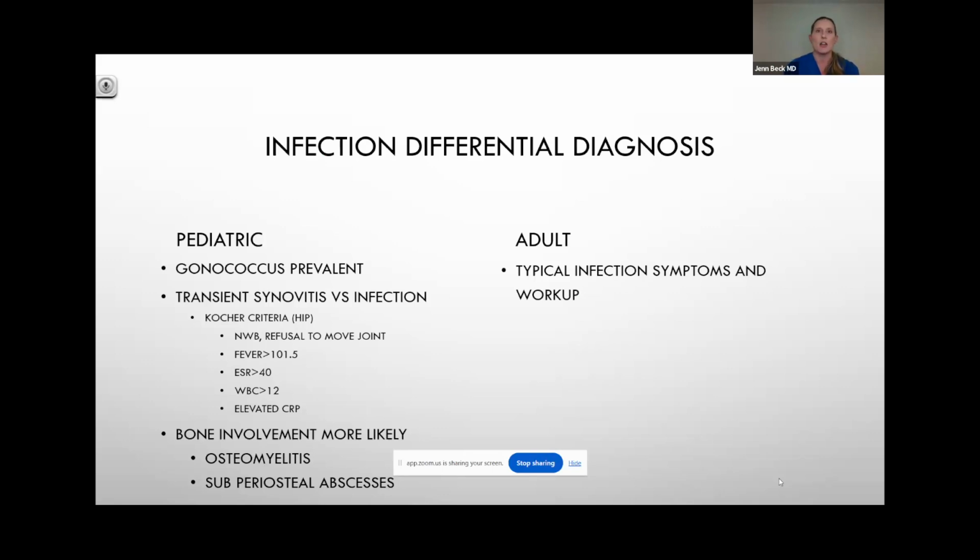So if you have a kid who's had a cough, cold, viral flu, and a couple days, even to a couple weeks later, has an effusion in their knee for no reason, it can be this transient synovitis, which is basically just an irritation of their synovium that causes an effusion. Can be painful, but the key is it's very quickly relieved with anti-inflammatories. They can weight bear on it. They have no fever or other systemic constitutional symptoms. I put here the Kocher criteria, which is what we use for the hips. We don't really apply it to other joints, but it is something you may have heard of.